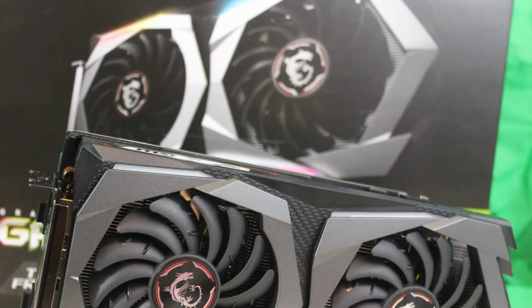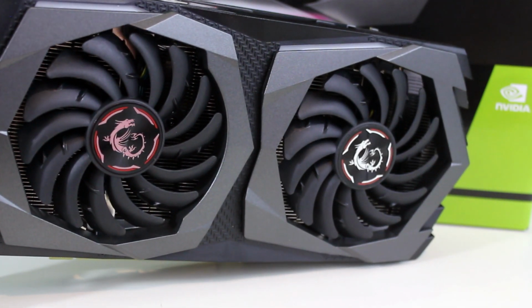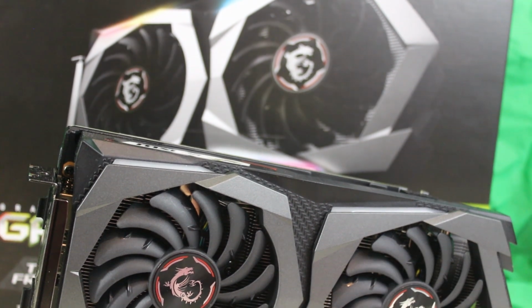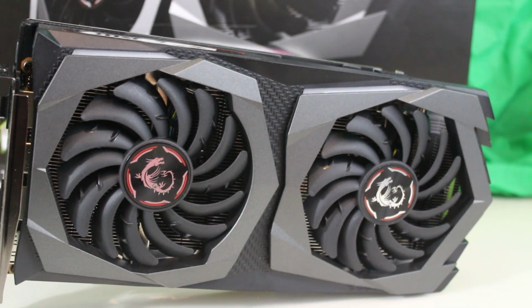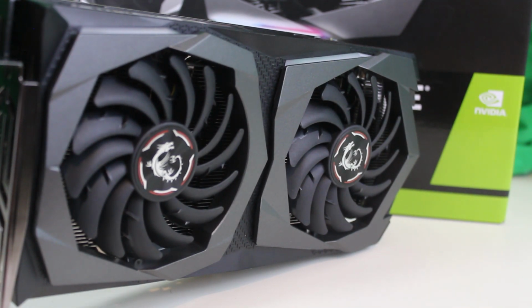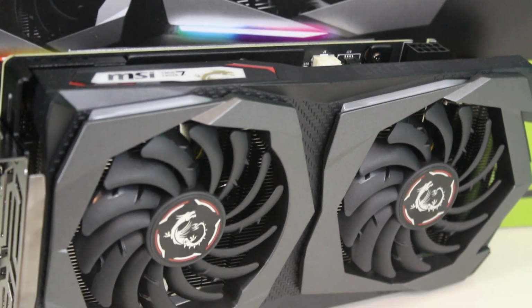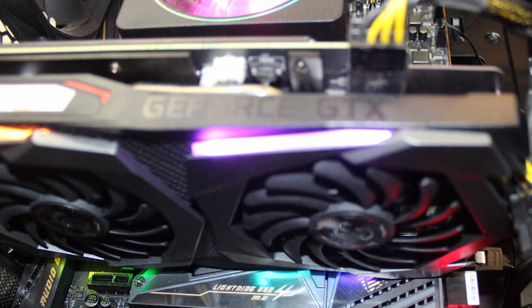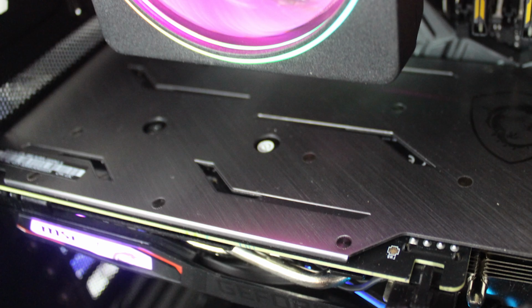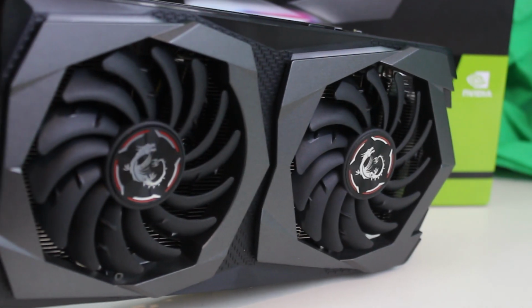MSI have plopped 2 Torx fans on the card, which includes their Zero Frozr technology, i.e. the fans don't spin when there's no load on the GPU. This is not unique to MSI, but it's nice to see. What it really means though is that the card pretty much is silent in almost all situations. Even under gaming workloads you'll not really hear the fans at all unless you manually crank them all the way up. We also heard no coil whine when overclocking the GTX 1660 Super Gaming X either. Other than that, the card demands a single 8-pin power connector, despite the 1660 Super running at just 125 watts TDP. As for outputs, we have 3 DisplayPort 1.4s and a single HDMI 2.0b. Not exactly a surprising output configuration for a Turing graphics card.